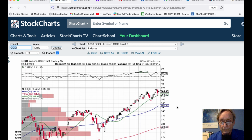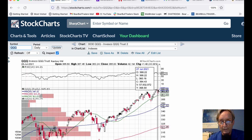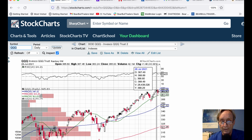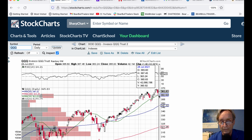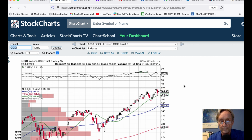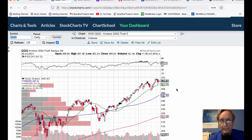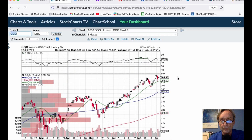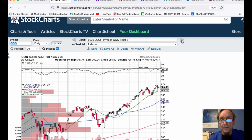As far as the Qs go, again, we had a false breakout. We had a breakout on Friday, a bit of a higher high on Monday, but then a sell-off on Tuesday and an indecision candle on Wednesday. So I suspect we're probably going to be stuck in the range here for the rest of the week as earnings continue to roll out.